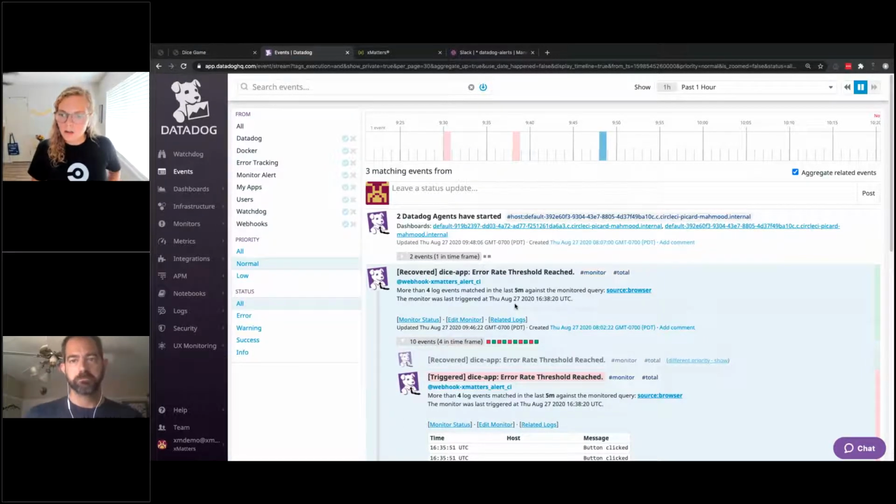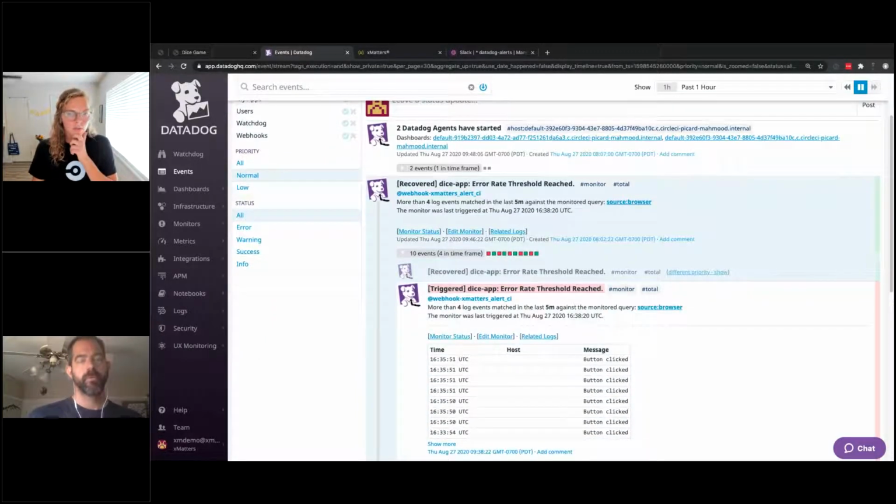So Travis, I see that you're looking at the error, and although it did recover, we can all see that it did trigger that rate threshold reached. I guess, what considerations would people need to have around that detection and the overall monitoring in this multi-cloud environment? Yeah, of course.